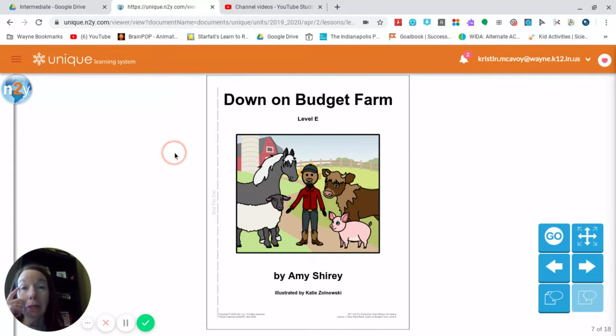All right, so the title of our book for this activity is Down on Budget Farm. So remember our prediction that the setting was a farm? That was correct. And that was a pretty good prediction because we see farm animals. Farm animals are animals that live on a farm. Our main characters are these animals and the farmer.